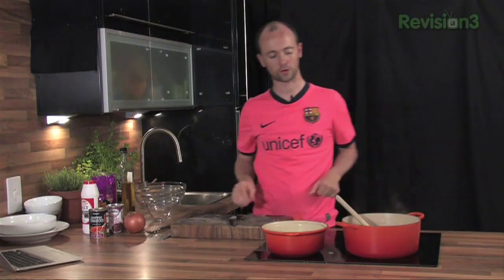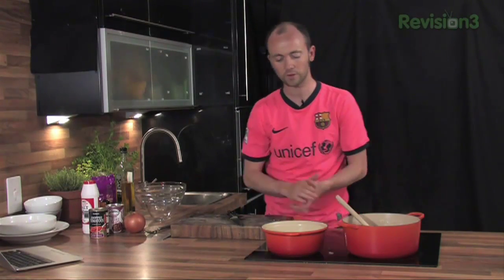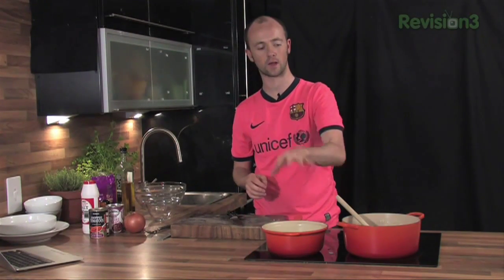So that'll take about 2 or 3 minutes to cook. You can see the rice sort of starting to come to the boil. That's about another 2 or 3 minutes away as well.